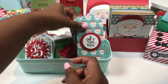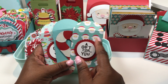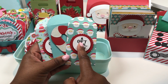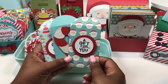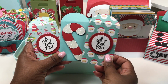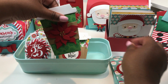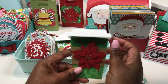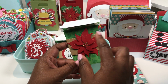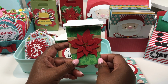But for the gift card holders, here are some of the gift card holders that I created. This is using a die from Fun Stamper's Journey, and the sentiment here is from the Greetery. I used some of the 12x12 paper from the collection to create these. And then I also created some coffee cup gift card holders. This is using the Honeybee Stamps gift card holder die, and I'm using again that poinsettia from Poppy Stamps.